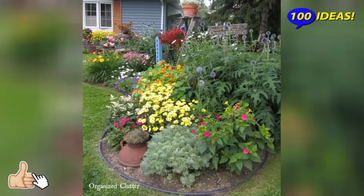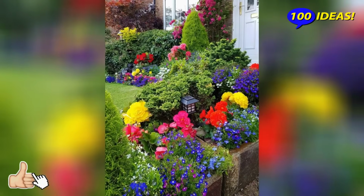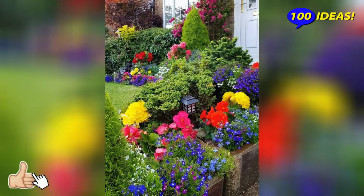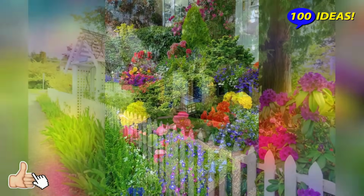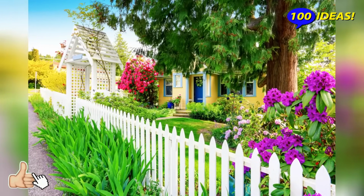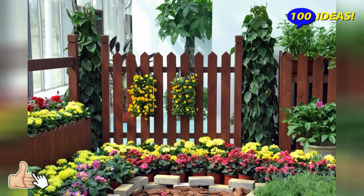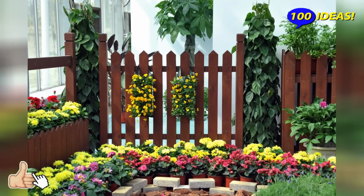Study the characteristics of flowers and shrubs. Unpretentious varieties can be planted in the shade and next to other vegetation, and for light-loving ones, provide an open sunny place. Choose flowers with different flowering times to keep your garden beautiful and fresh throughout the season.